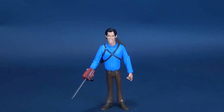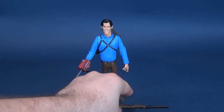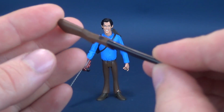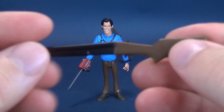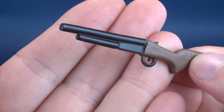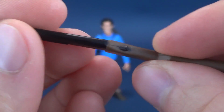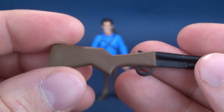Having a look at the figure's accessories, he only comes with one. Technically, you could say he comes with two. His main one, and the one that's packaged separately, is his boomstick. It's nicely done. As you can see, it's been sawed off, and it's been done in a not quite gloss black, but almost a semi-gloss black. The same treatment has been done to the trigger down below. And as you can see, it's got a nice faux wood handle. No grain added to this.